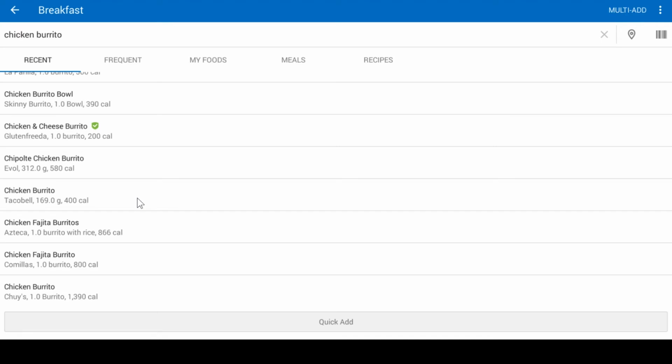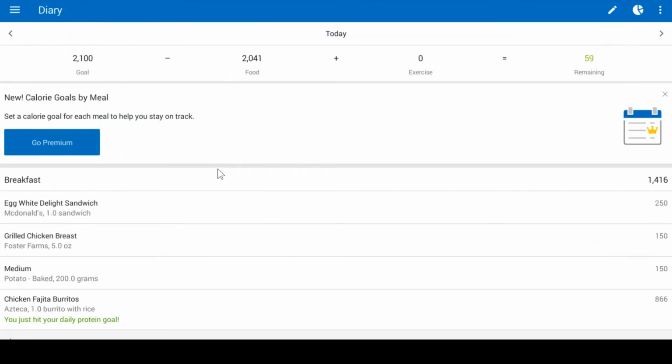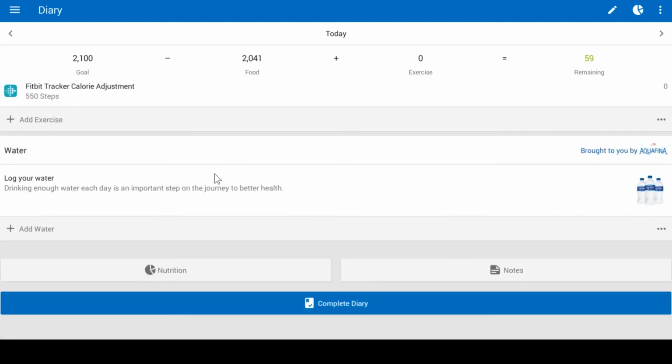So you can apply this strategy to most of the foods that you will guesstimate, but let's just say I'm trying to lose weight. So I'm gonna pick the higher calorie burrito, and that way I have less room to kind of cheat myself and overeat by guesstimating incorrectly. Anyway, but just keep in mind that the more guesstimating you do, the less accurate your calories will be. And if you're stalling on weight loss or weight gain, then consider spending more time to get an accurate calorie count here.